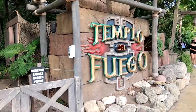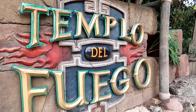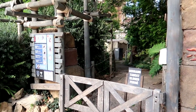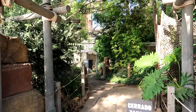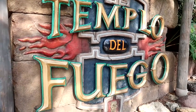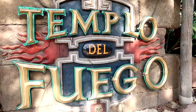Something I just want to talk about though is Templo del Fuego. Mentioned Sea Odyssey earlier on and that building. Well, Templo del Fuego was an attraction that was very close to my heart. And we've had quite a few comments on social media about, is it open? It normally is at this time of year. However, it's not been open for a couple of years now. Basically, it's a walkthrough with a big fire and water finale that is pretty spectacular.